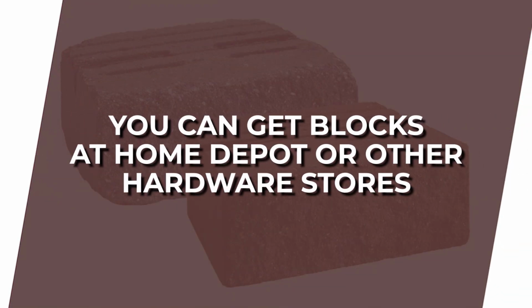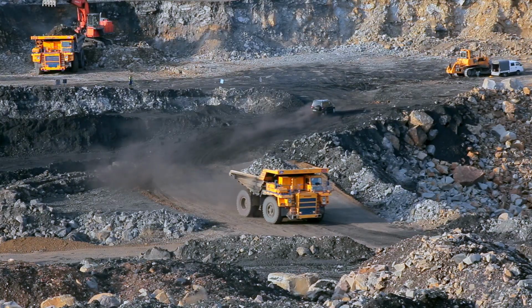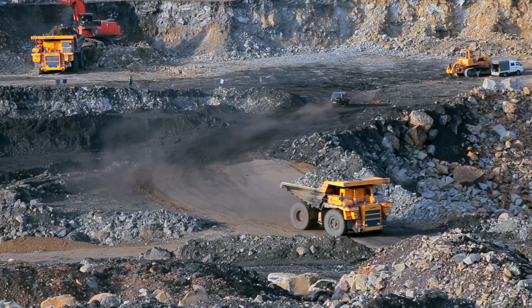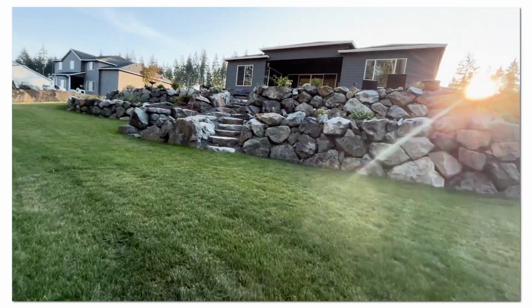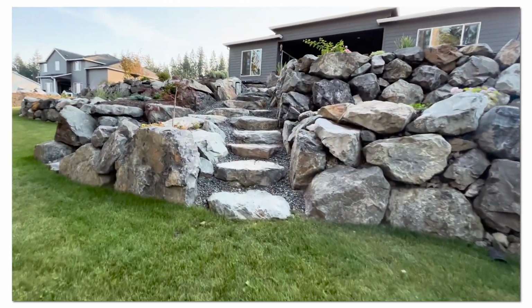A retaining wall is mostly made out of a retaining wall block because the companies that manufacture that are pretty common. You can get blocks at Home Depot or other hardware stores these days. In the Northwest, it's very common to use a natural stone because we can get them out of the quarry. And so we can build these really beefy, strong retaining walls that look really beautiful because they're made out of natural stone for an affordable price. So here, very common to make out of Rockery.